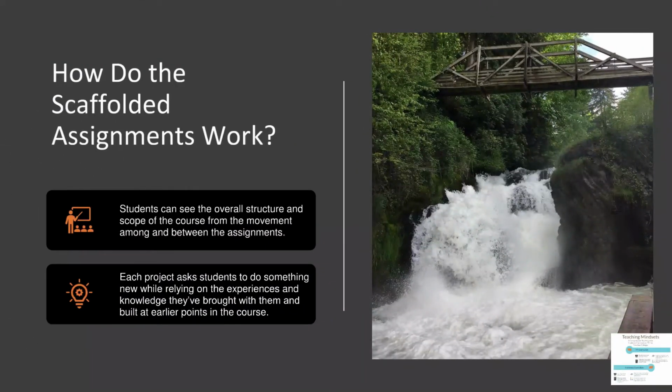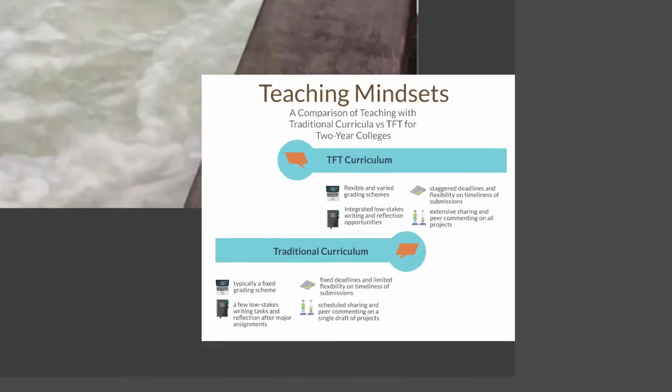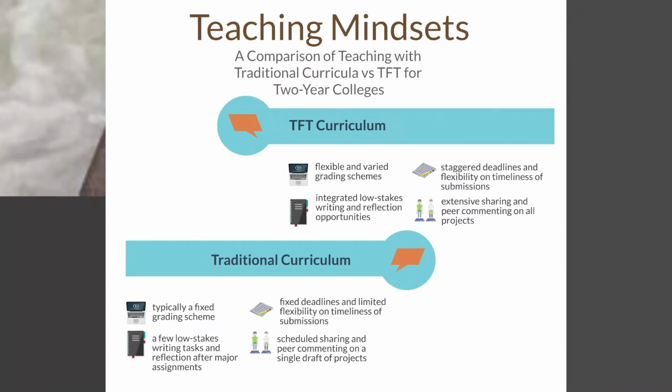How do the scaffolded assignments work? Well, students can see the overall structure and scope of the course from the movement among and between the assignments. Each project asks students to do something new while relying on the experiences and knowledge they've brought with them and built at earlier points in the course. But this requires a shift in our teaching mindset.